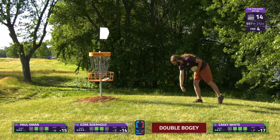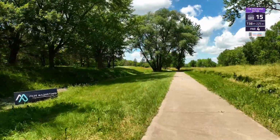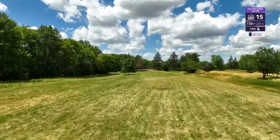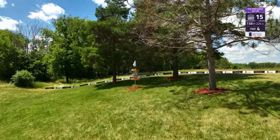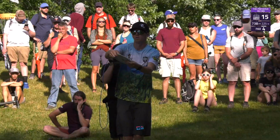Is a nasty little double for James Conrad moving into hole number 15. Those doubles are popping up quick out here. We've got a few on the card now. But 15, 738 foot par 4. Get you a good drive off. If you can bite off 380 to 400 through this low ceiling, high floor gap, then you're going to have a good opportunity to approach this green.